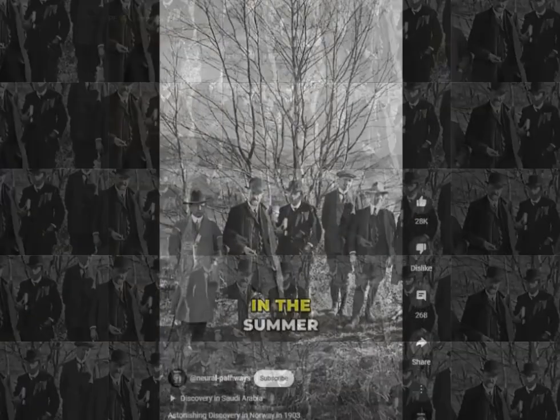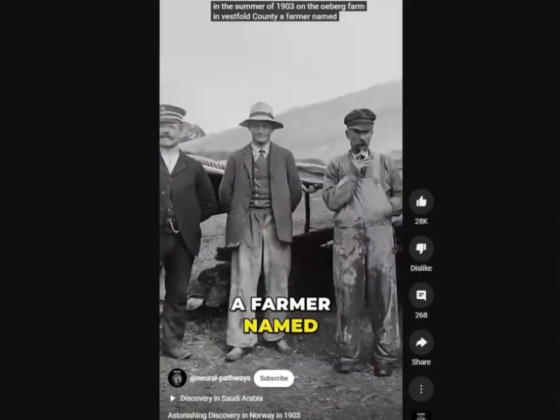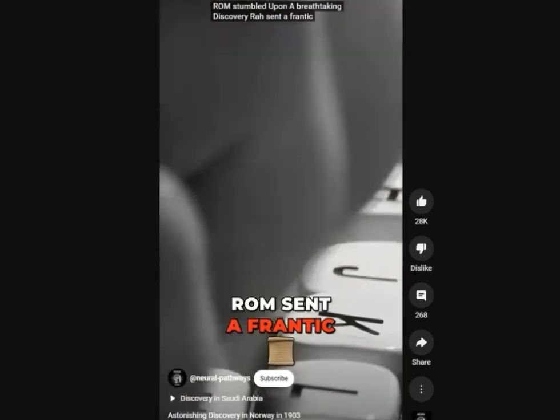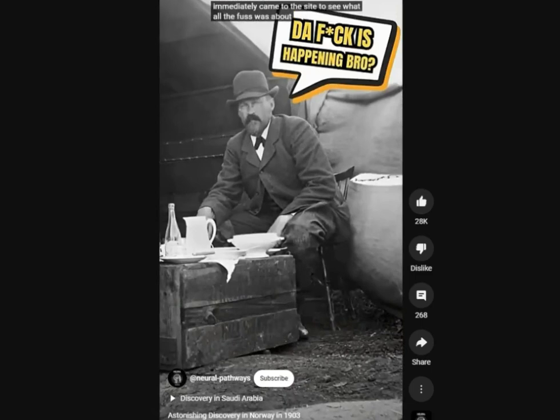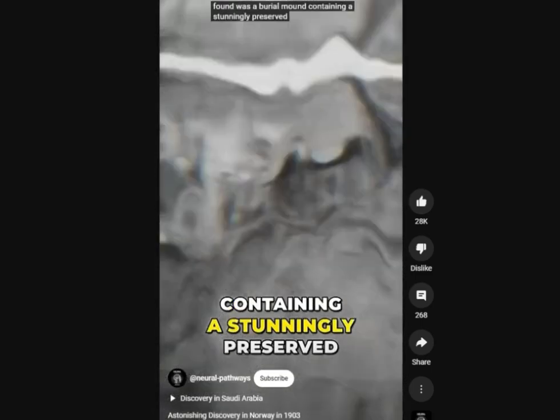In the summer of 1903, on the Oseberg farm in Vestfold County, a farmer named Knut Rom stumbled upon a breathtaking discovery. Rom sent a frantic telegram to Professor Gabriel Gustafson, a leading archaeologist of the time, who immediately came to the site to see what all the fuss was about. What Rom had found was a burial mound containing a stunningly preserved Viking ship.